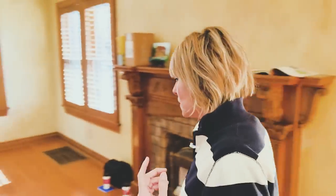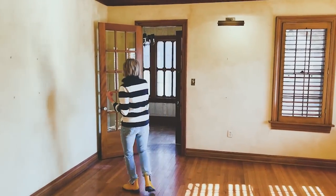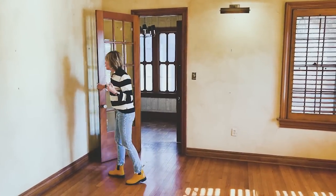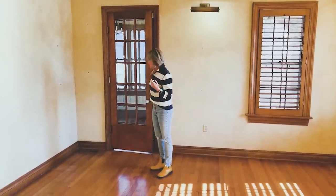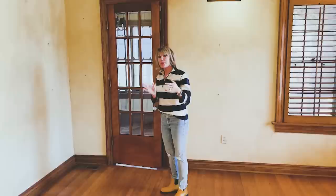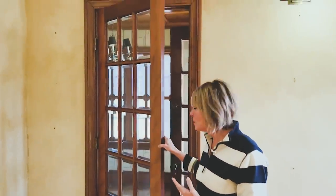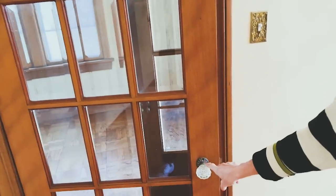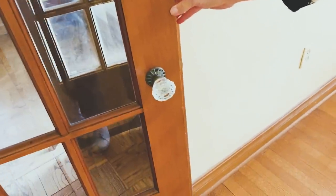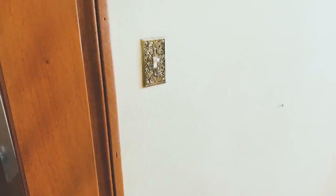And actually, there wasn't even a door in place here, but I found the door in the basement and I had bevel glass put in it. And that way we could separate this space from that space. And I just love the look of looking through these paned beveled glass doors. And then we found some of the original doorknobs and everything, and we put those in place. And some of these, like the switch plates and such, were original to the house and haven't been changed in gosh knows, I don't know how many years.